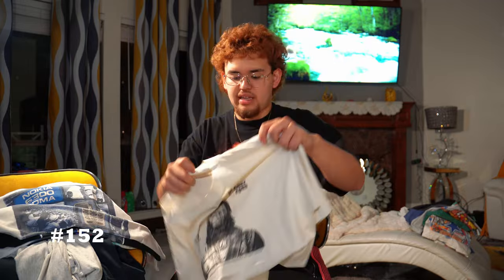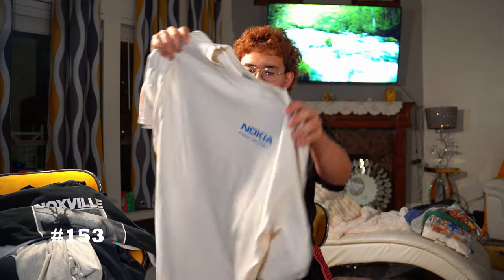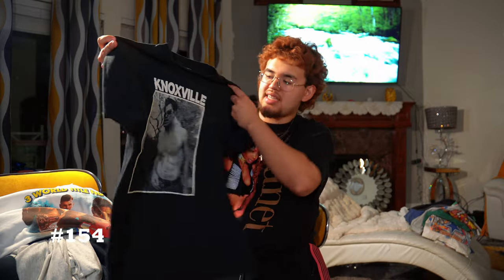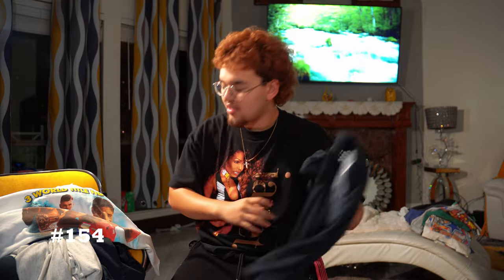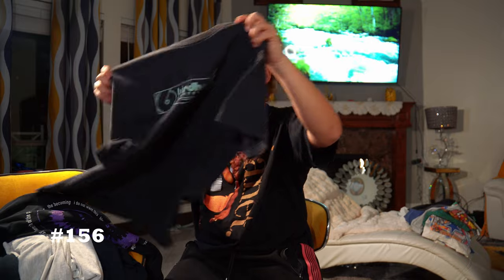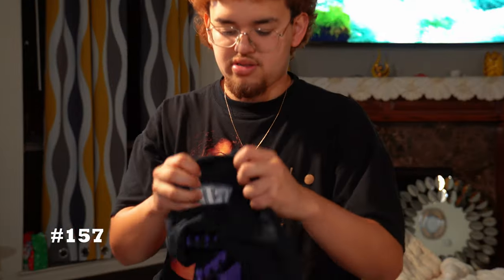Really cool shirt. You got the Planet of the Apes promo tee. You got the Nokia Connecting People phone. One of my favorite shows, Jackass Knoxville. If you guys have any Steve-O tees, please sell them to me because I've been collecting those. You got the Oscar De La Hoya boxing tee. You got a quick little box logo. Birdhouse. Got the Nine Inch Nails with the really cool front hit embroidery, just so y'all see.